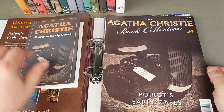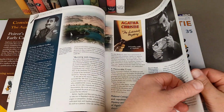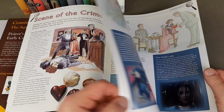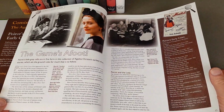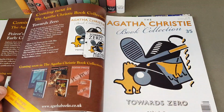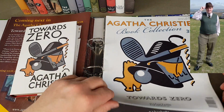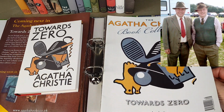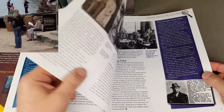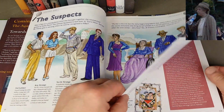Quite a big thick one, this. Lovely. Yes, this is Towards Zero. This is the one I got a little extra part in when they filmed the Geraldine McEwen adaptation, which must have been at least a dozen years ago now, I would think. So I'll pop up my photos from that time. But I don't have much of a scene. Blink and you'll miss it. But it was very enjoyable.